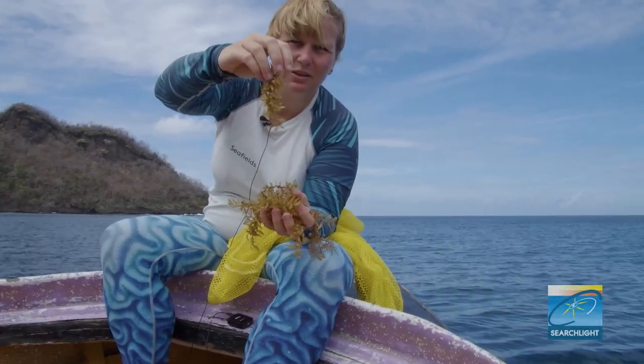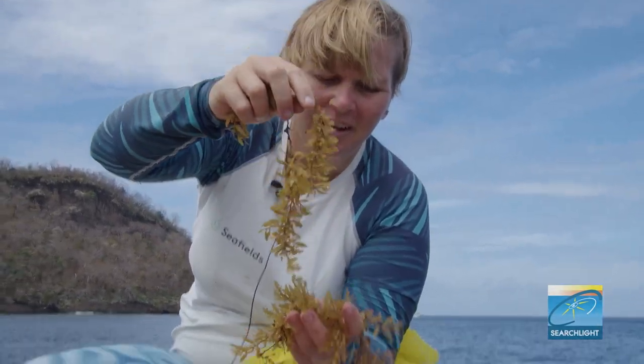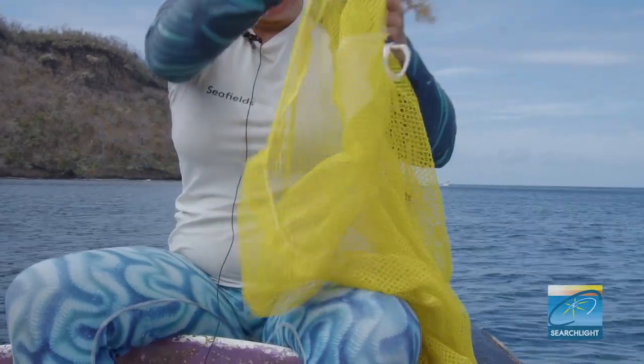Three pieces of sargassum fluitans. That's one of the species we have here. And I'm going to put them in my bag to take home.